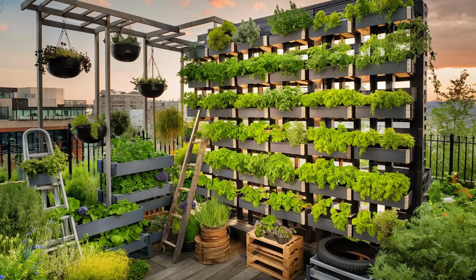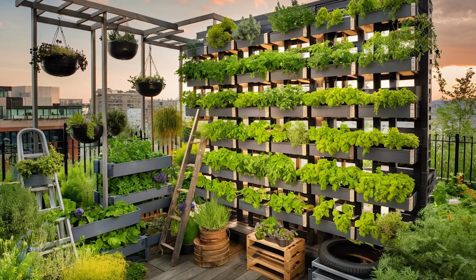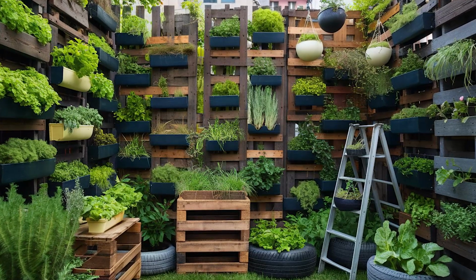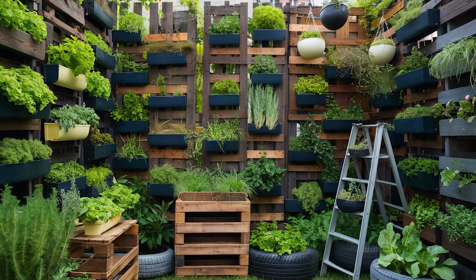Create a vertical herb garden using repurposed pallets or hanging planters. Transform old crates, ladders, or even tires into unique planters or decor pieces.